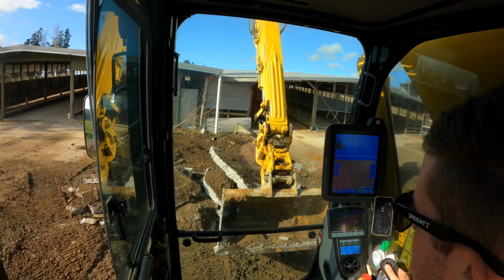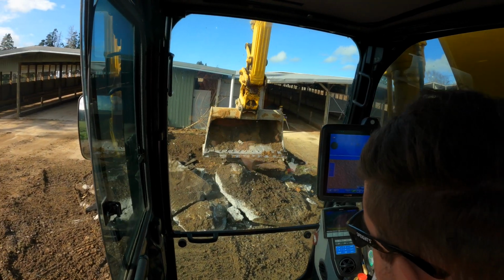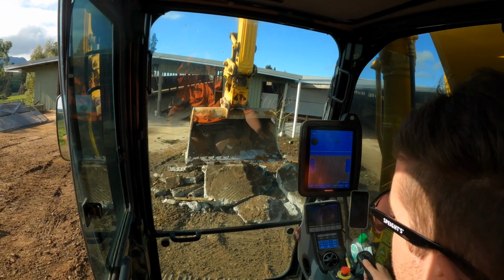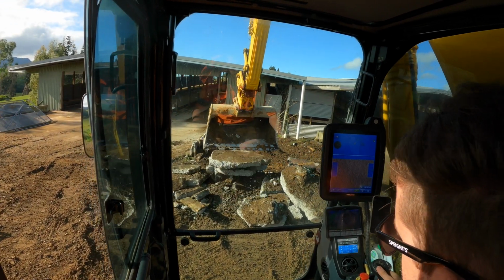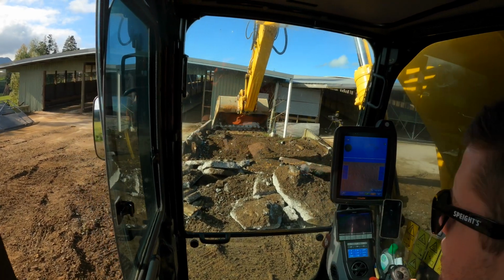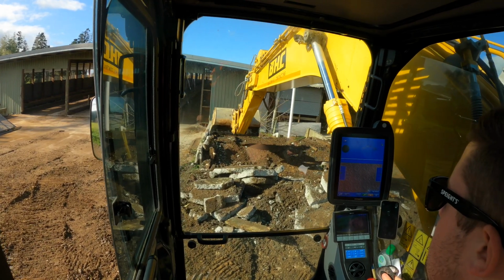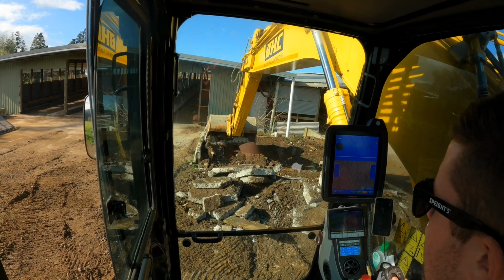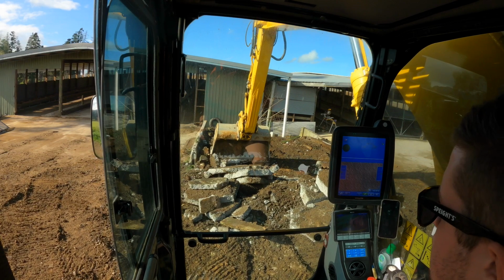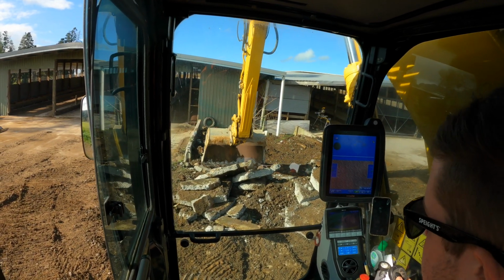All these pieces here are pretty much small enough for me to pick up with the bucket. We shouldn't need to smash these up. Just there, just going with the concrete.